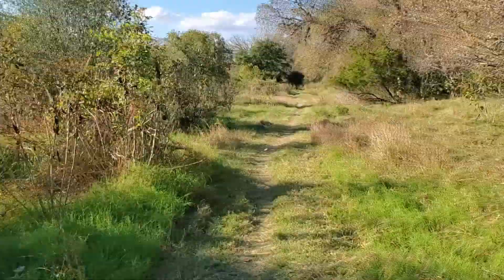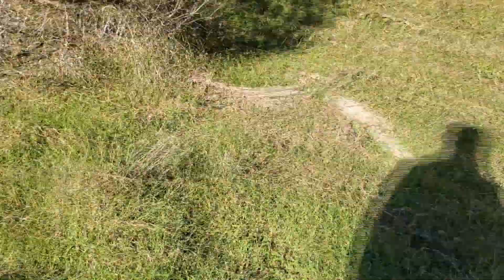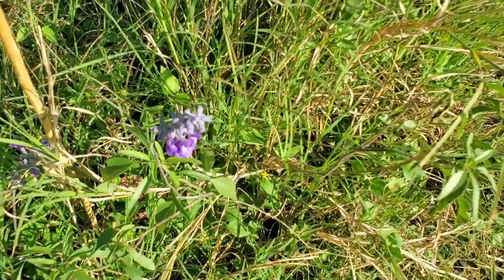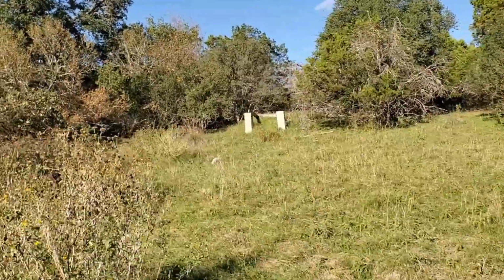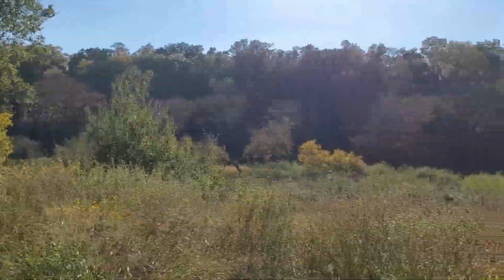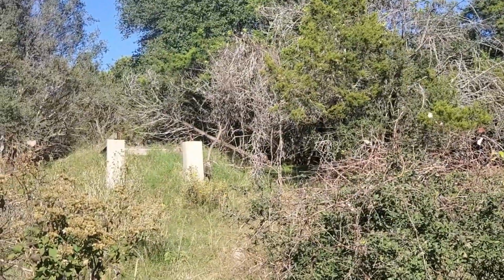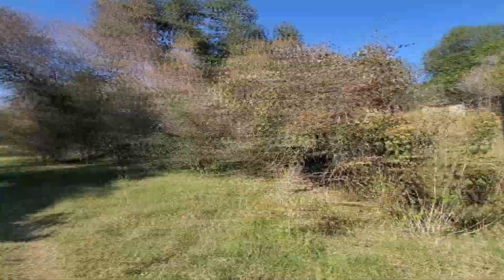I do hear water running again. Guys get a little better view than me. Oh. Look at those. That used to be a bridge. Can't see anything over there. It was something. It was a road. I don't think it was a railroad track.